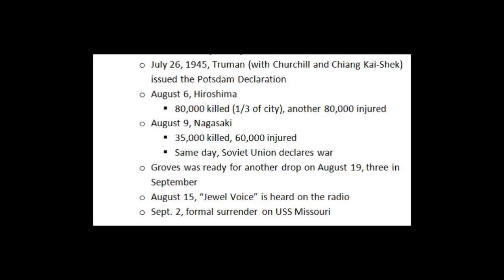The same day that the U.S. bombs Nagasaki, the Soviet Union declares war and starts to invade Manchuria. They want in. General Groves, head of the Manhattan Project, was all set to do another atomic bomb drop on August 19th. He had three more planned for September. He had at least three more planned after that.